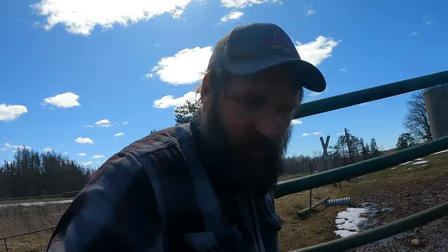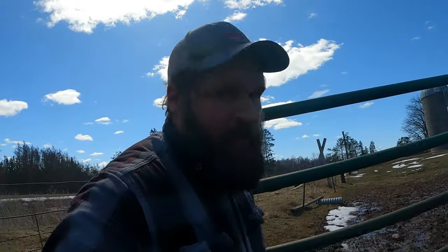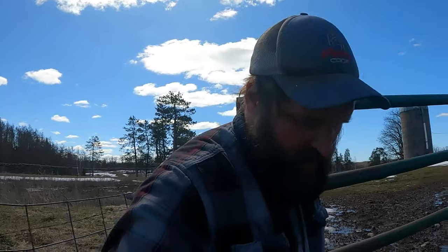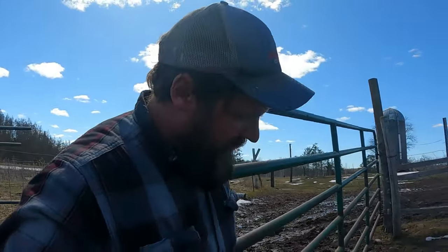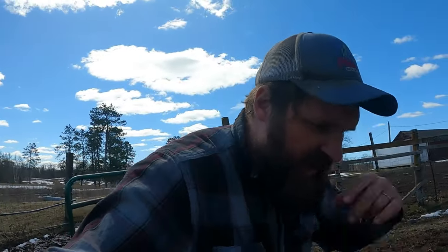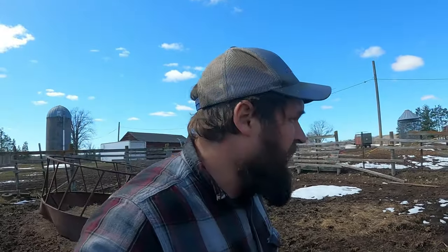Hopefully today, get some out in the wagon out here. And I think what I'm going to do, because they've been getting corn silage in the barn at night when they stay in the barn, but the weather's nice enough now, they'll get corn silage outside during the day in the feeder wagon. And if they're in the barn at night yet, they'll just get hay overnight.